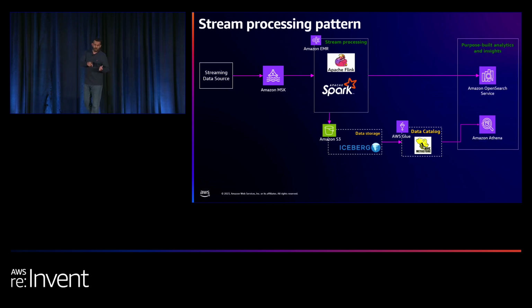Now, once the data is in the Glue catalog, you can use Amazon Athena to run queries on it. Now, Amazon Athena is a Trino-based serverless service. It's used for interactive analytics, and it's very easy to get started. You can actually log into the console and start running Athena queries right now. It has no setup cost or no setup time. Now, on the top, in Apache Flink, what we are doing is we are doing aggregation.